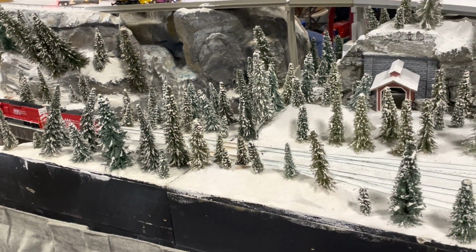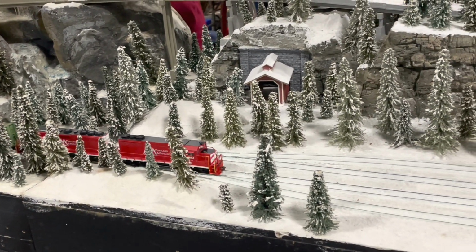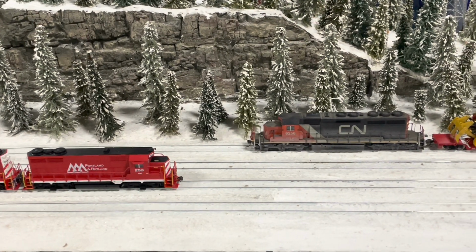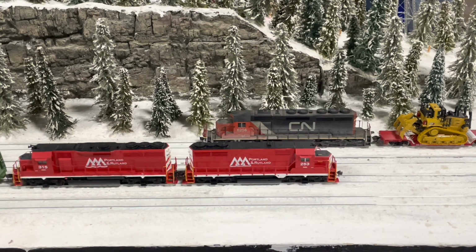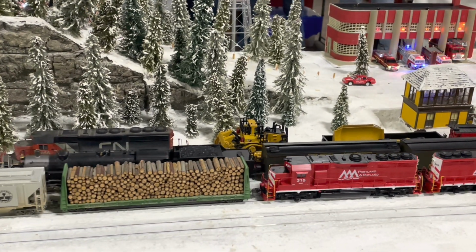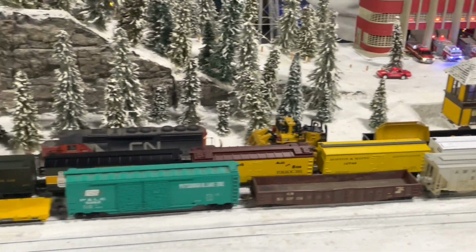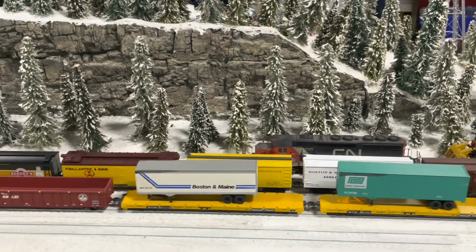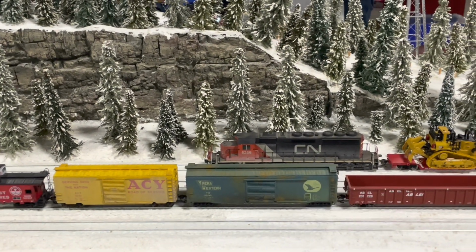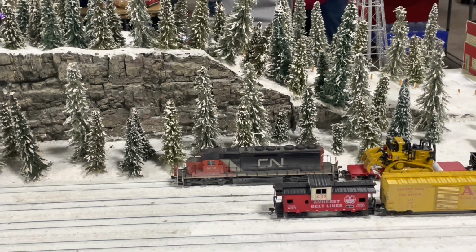Dig this winter scene on the same layout. Canadian National SD40-2 sitting here too. Oh, get the meat, get the meat. Exactly. Yeah. Actually, my son and I were talking about doing a module that, you know, spring, summer, winter, fall. I like the weather today though. Yeah. Man, I've been froze to death up here. Yeah. You don't get that Saskatchewan effect. I think there's a vendor that comes here. He's from Edmonton. Yeah, he might be here.